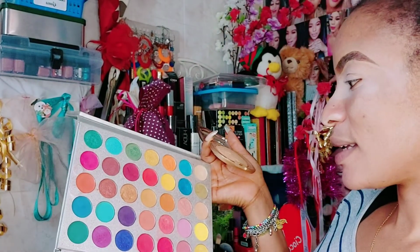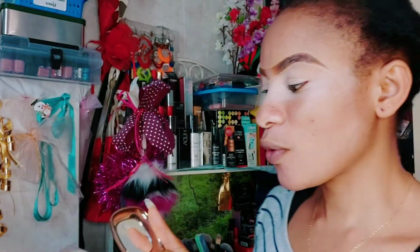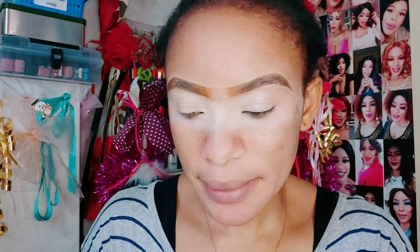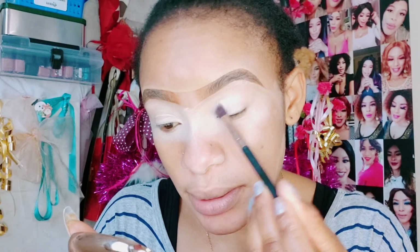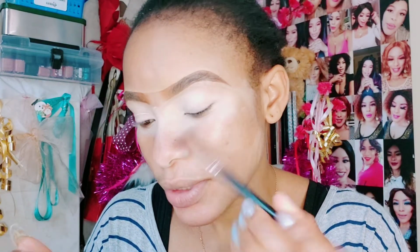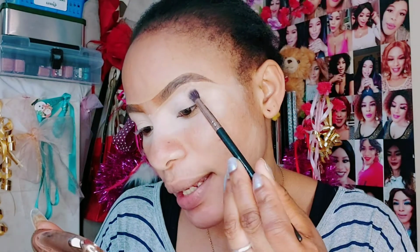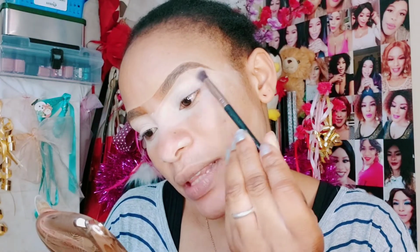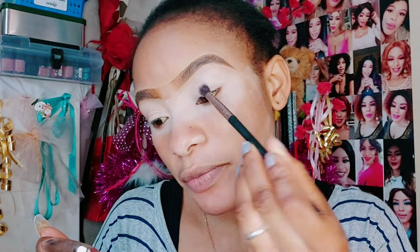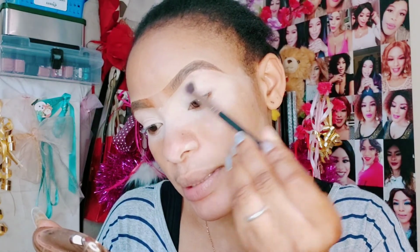Okay, so this is the palette that I'm going for. First of all, I'm going to be using my beige color. You can call it tan or beige. Use it to set the concealer so that everything will not be shining, flying all around. You know what that means? This is how I do it.